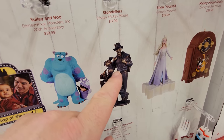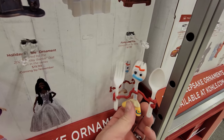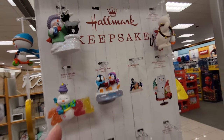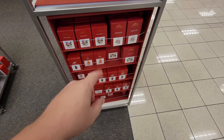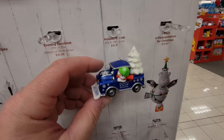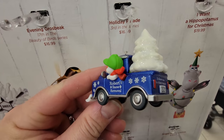This is supposed to be Walt Disney, apparently. I thought it was Freddy Krueger. Here's Forky from Toy Story 4. Bunch of Hallmark ones here. It looks like people are just taking them off of here instead of reaching down and buying them in the little boxes here. But look at this one, Robert's Snow Removal. It's a small snowman removing a snow tree.